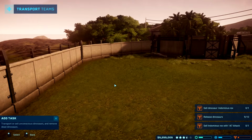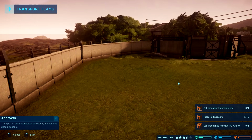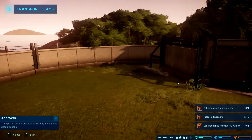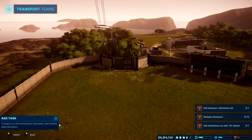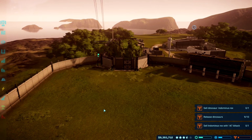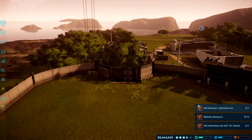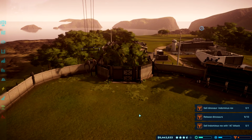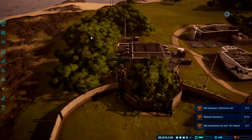I believe that's better than last time. You know, I'm sorry. I didn't even think that the Spinosaurus would get killed. But it couldn't defend itself. That's sad. Okay, so does that knock out both contracts? Sell the Indominus and sell the Indominus with a 147 attack. Come on, get out of here. And this girl's still in incubation.